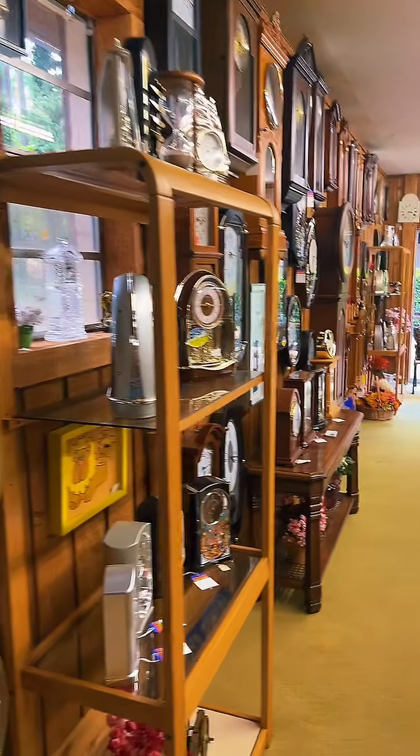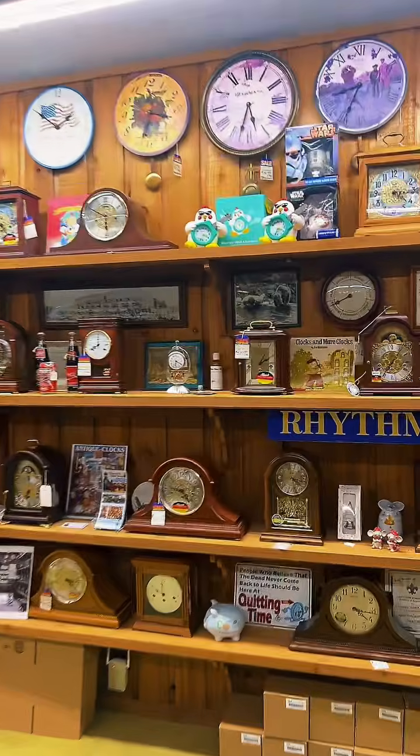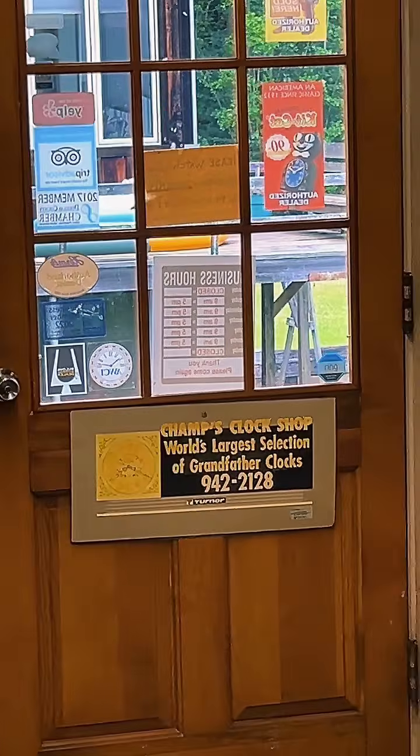Let's see here. What state are you in? This is Georgia. Douglasville, Georgia. About a half hour from Atlanta. Champs Clock Shop. It says over there on the door. I did a really crappy job at pointing at it. There we go. Yay.